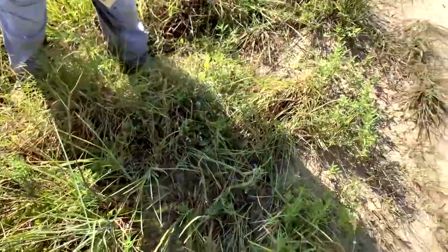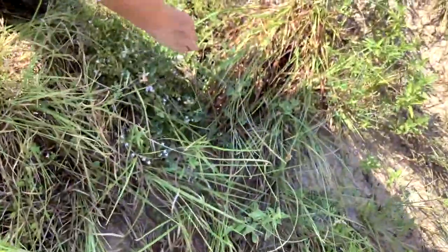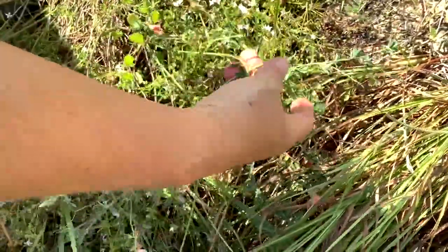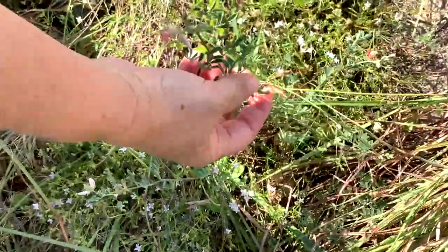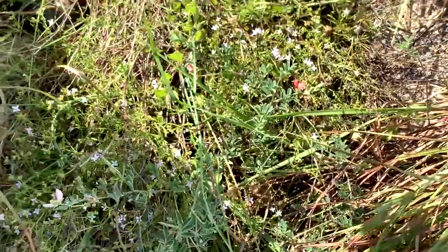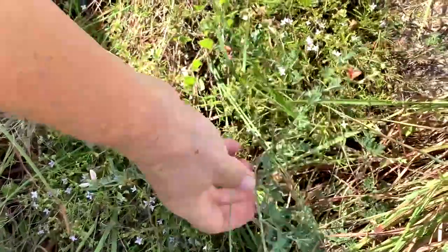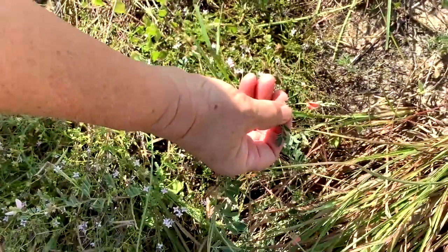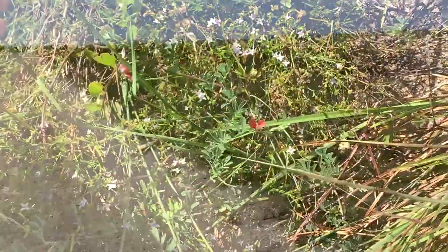Where did I see it? I just saw, here we go. This is scarlet pea. This is gorgeous. Blooms all over in the spring, just like in big waves. It's not at its peak anymore, but it's another little pea plant, scarlet pea.